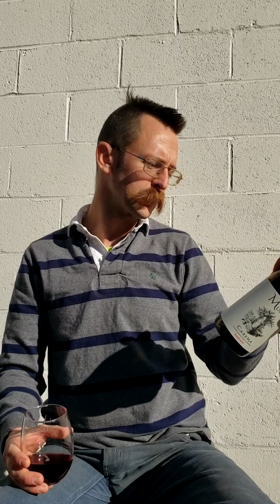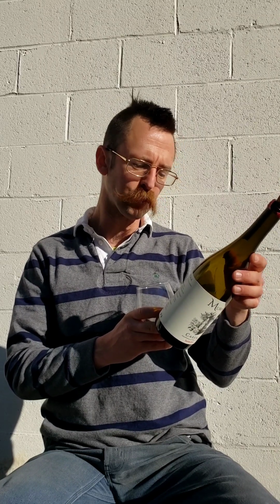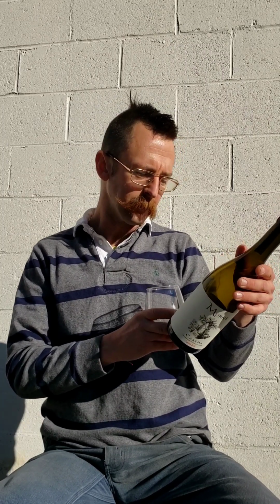So this is made by Federico and Deborah Santini. 2015 was their first vintage. They fell in love with this place, and I can totally see why. It's just this amazing, incredible, hard to even believe it exists, mountainside town in the Alps. They have like 1.3 hectares.